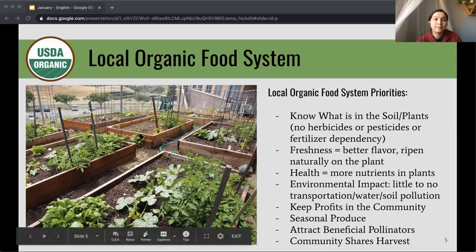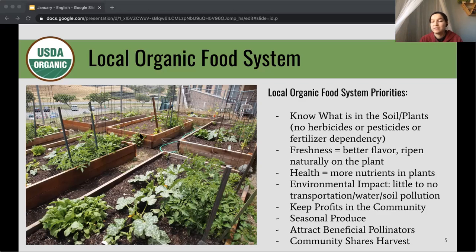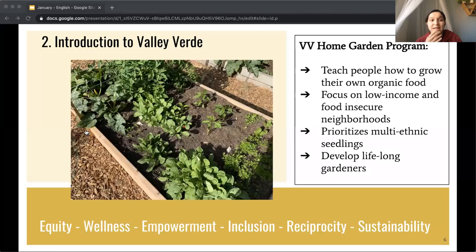And these might seem like really lofty priorities, but they're all easily achievable, right? One of the ways that Verde wants to achieve these priorities and goals is through programs like the Home Garden Program, right? So when we think about the Home Garden Program, we want to introduce you to Verde as a whole, right?